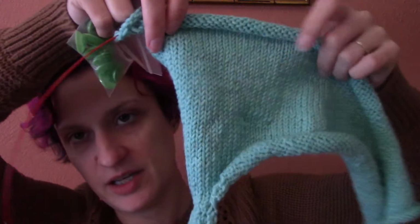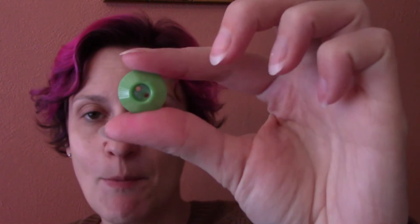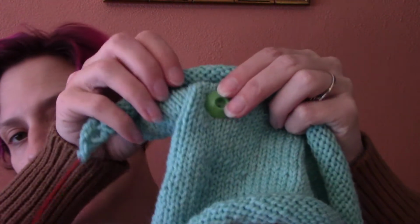I went on Etsy and I tried to order vintage buttons to go with it. So I typed in seafoam and mint. And here's the color of the sweater again. And then these are the buttons. They're actually plastic buttons from the 50s. They're very cool. The seller sent them very quickly. But they're a lot more like minty lime green than my sweater.